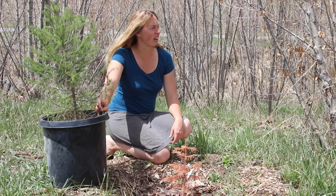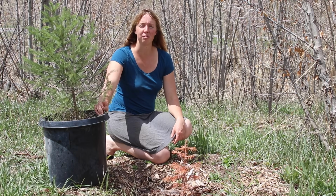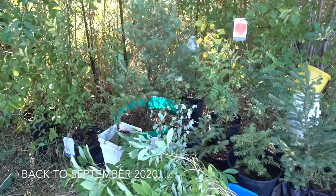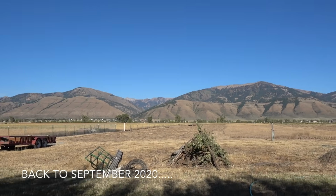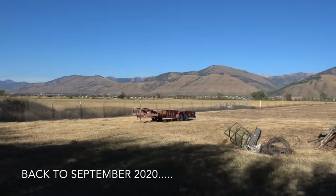I think last I counted, I've got 50-something trees and bushes planted already, and a lot more to come. So what we've got going on here is the start of the tree plantings that are eventually going to go all along that fence line, all around and give us privacy and food.